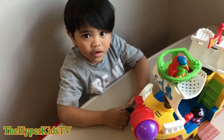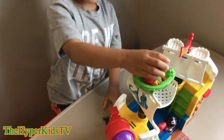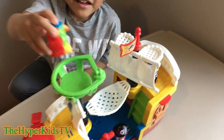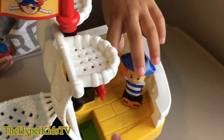So Hyperwolf will show us how to play with this Fisher-Price Little People Pirate Ship. I'll start with a parrot. Oh, that's a parrot? Yeah. But it has baby chicks. And what's this one? A flag. A pirate flag? Yeah. And what's this guy? A pirate boy.